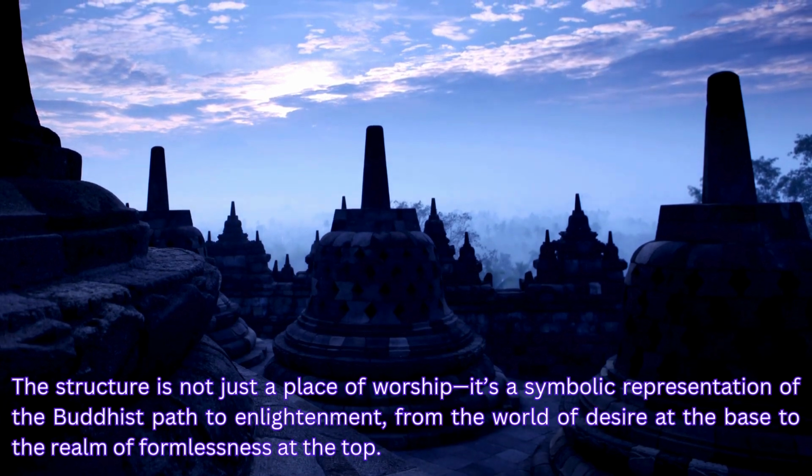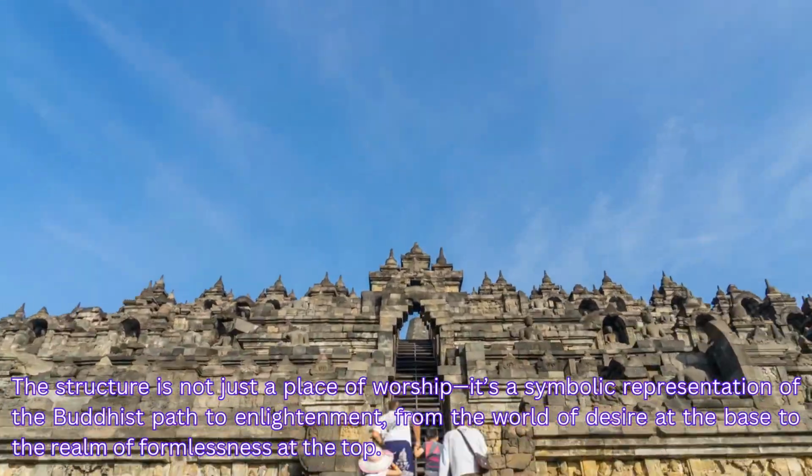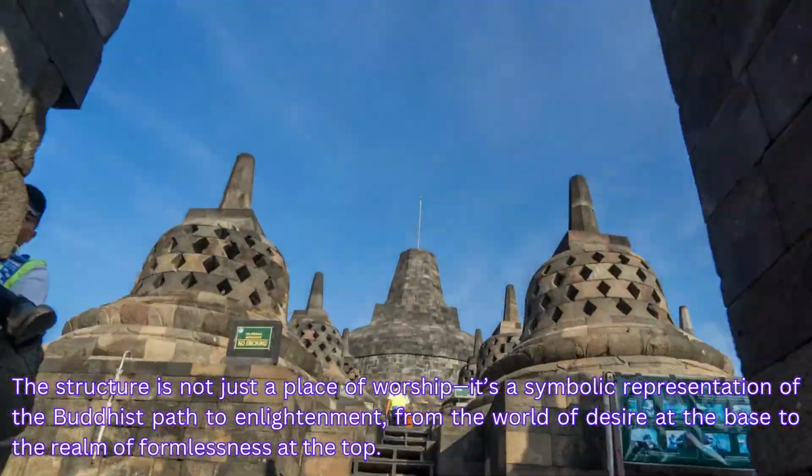The structure is not just a place of worship. It's a symbolic representation of the Buddhist path to enlightenment, from the world of desire at the base to the realm of formlessness at the top.